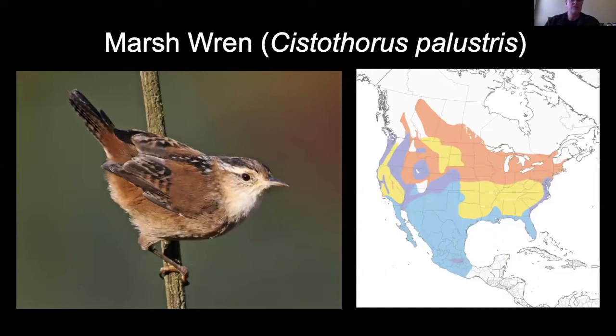One of the species we chose to work on is the marsh wren. The marsh wren is a widely distributed North American species found in cattail and rush marshes. It's ubiquitous in Minnesota, from northern Canada down through central Mexico. You can see this little region of purple indicating year-round residency in central Mexico. It's a highly polymorphic species with 14 described subspecies, suggesting that its current taxonomy might not match its evolutionary history.